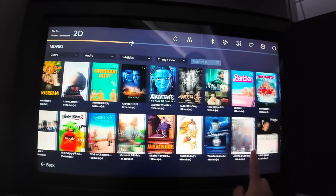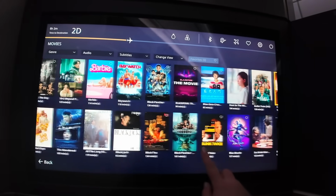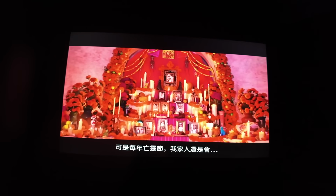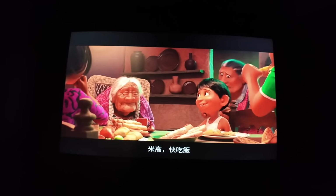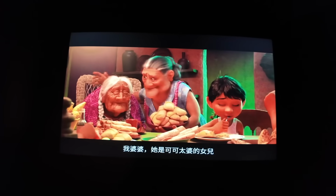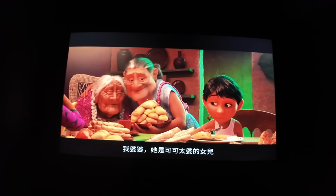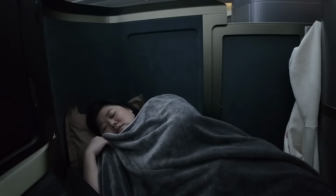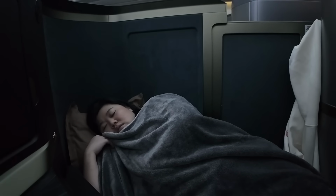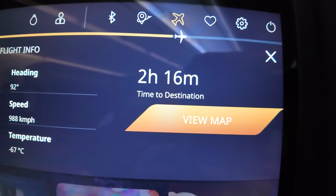There was such a large selection of movies to choose from as well, so I just put on one of my comfort movies to help me go to sleep. Usually when I'm doing flight reviews, I always make sure to wake up and order a snack to review, but I'm telling you guys, this bed was so comfortable that I completely knocked out. This was by far the best sleep I've ever gotten on a flight, and sometimes I still think about it. Don't worry though, I still ended up getting a snack, which you'll see later.